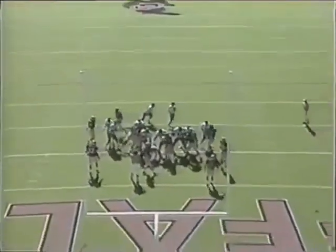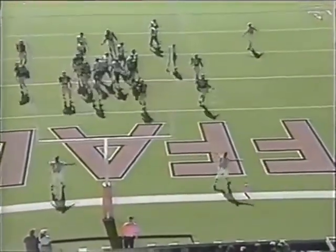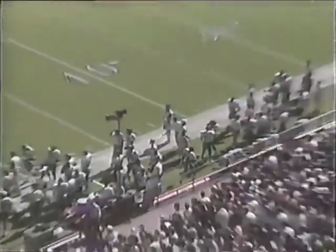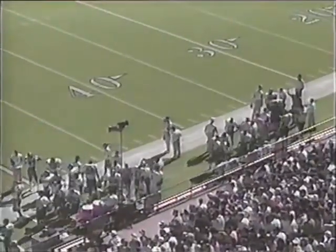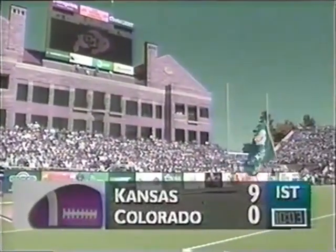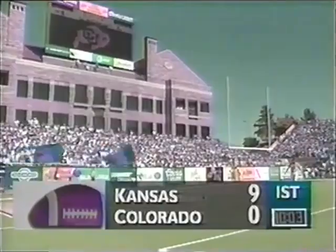High snap, and the kick is blocked at the line. The snap really messed up the timing on that play. But the Jayhawks still lead it 9-0 here at Folsom Field in Colorado. Kansas is stunning the fourth-ranked Buffaloes. And we'll come back.